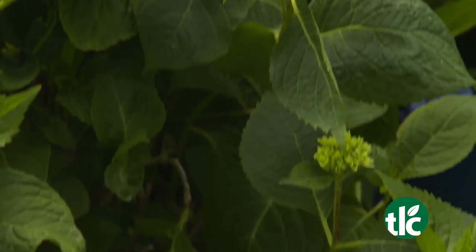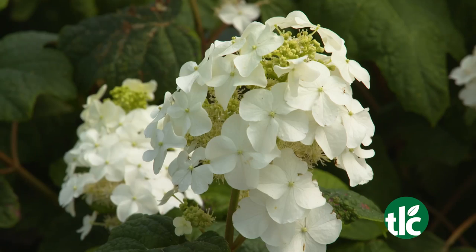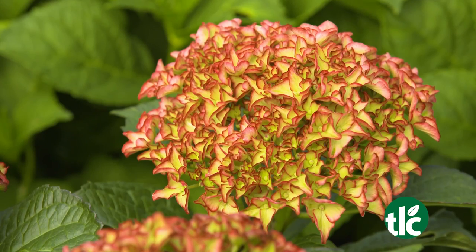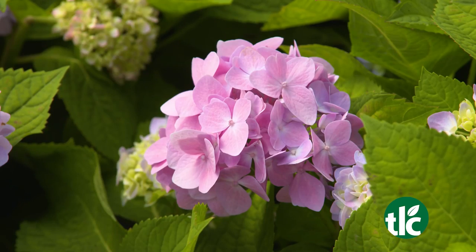You could also do things like hydrangea. Those are really coming on right now. We've got lots of pretty ones, from the Limelight to the Endless Summer to the really pretty hot pink or fuchsia colored flowers. It is beautiful.